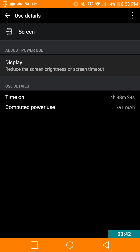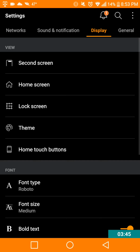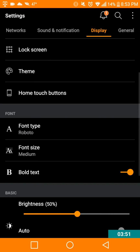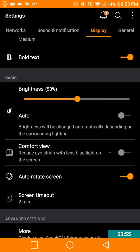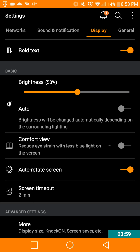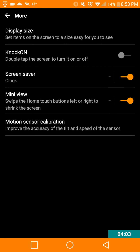I think that is pretty damn good. You guys seem to think what you want to think, but I think that's pretty good. You can see here we have 50% of brightness. It's not on auto. It is not on comfortable view. Auto rotate screen timeout at 2 minutes. Screensaver clock is on mini view. I don't have knock on.